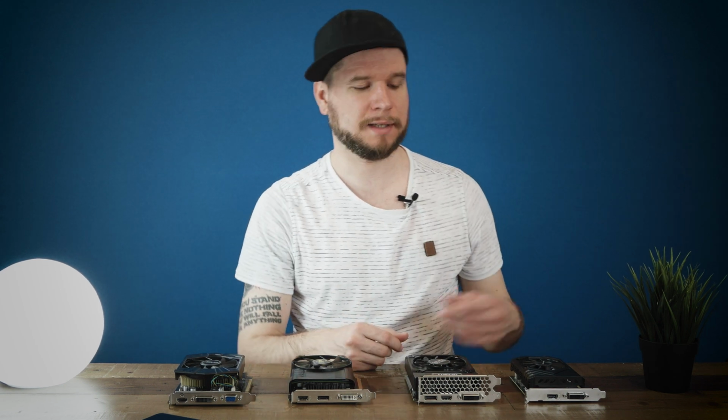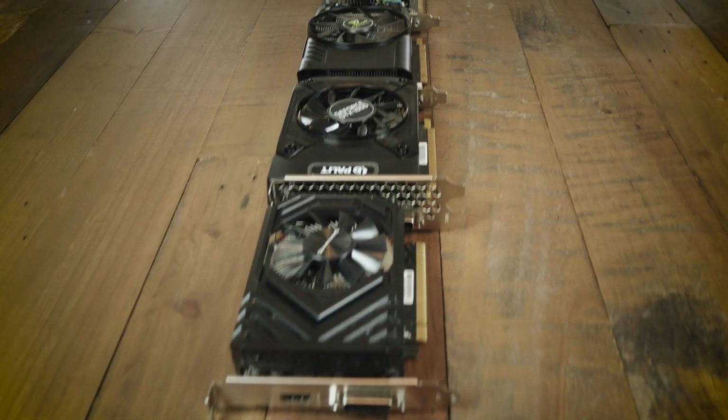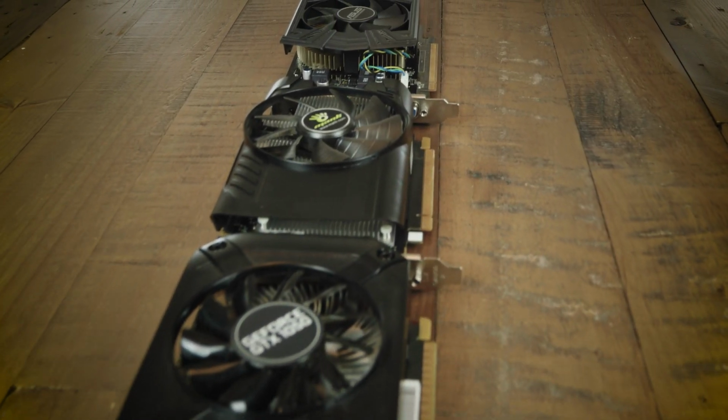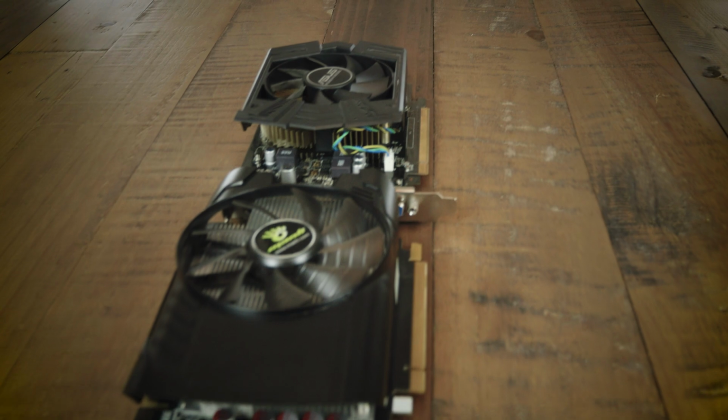I'm specifically speaking about the GTX 750, the GTX 950, the GTX 1050 and the GTX 1650. I've chosen to go for the non-TI versions, first of all because there is no GTX 950 Ti and because they also need less power and they're still a bit cheaper than their TI counterparts. And last but not least, they don't need a separate PCI Express connection.